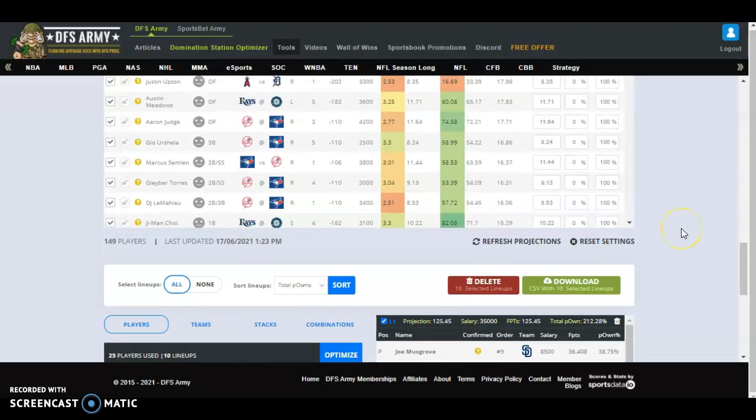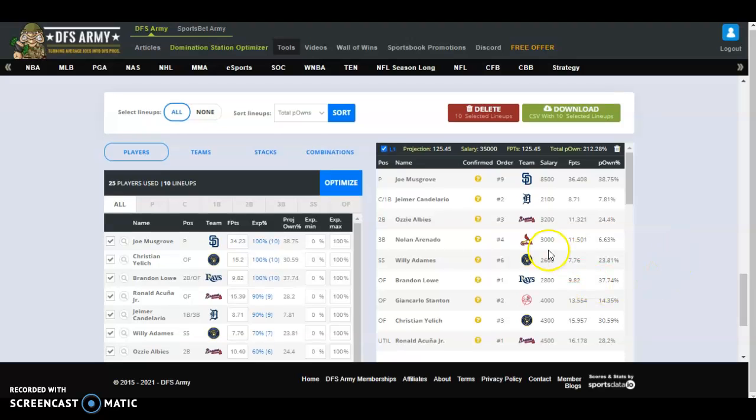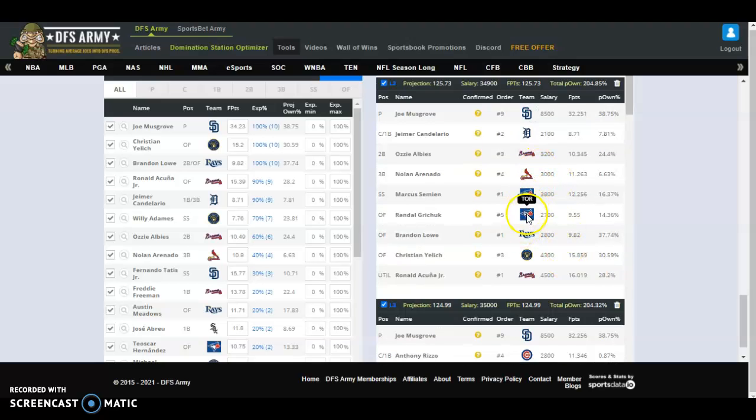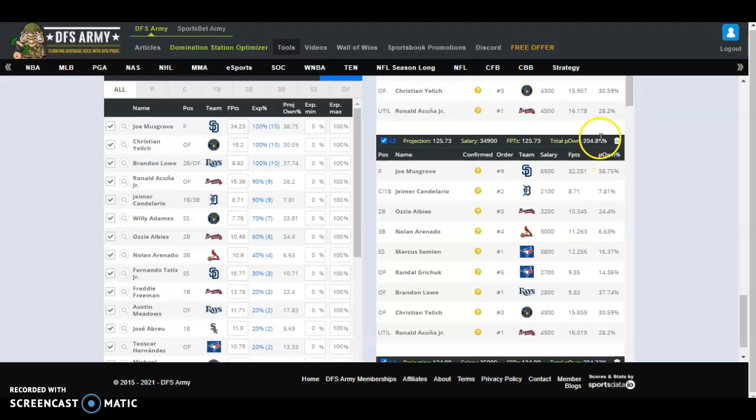And now all I'm doing is, look, not as much Milwaukee, not as much Atlanta. It's not a 3x2, it's a 2x2. But if I come down here, a couple of Toronto bats, whereas before it might have been Tampa Bay Rays. There is a Ray in there, and there's only one Milwaukee bat as opposed. So even though I'm close, I'm using very heavy chalk players. I'm using Musgrove. I'm using Ozzie Albies. I'm using Brandon Lau. I'm using Christian Yelich. I'm using Acuna. These are high chalk players. They're going to be in a ton of people's lineups tonight.